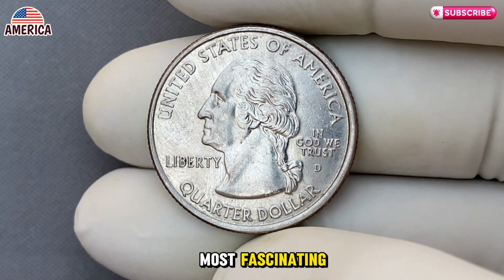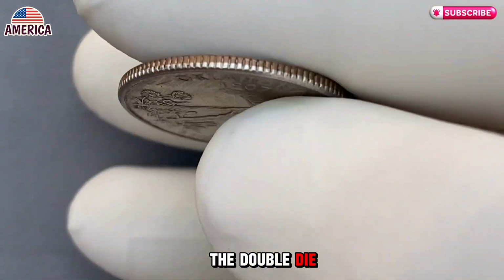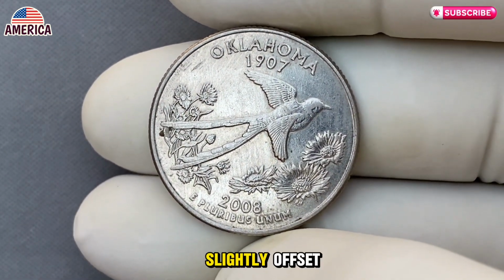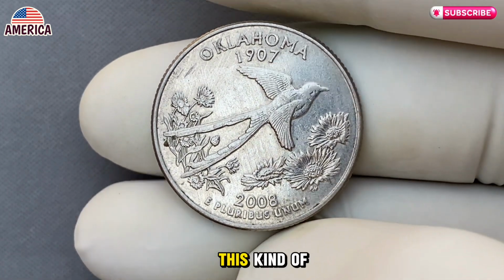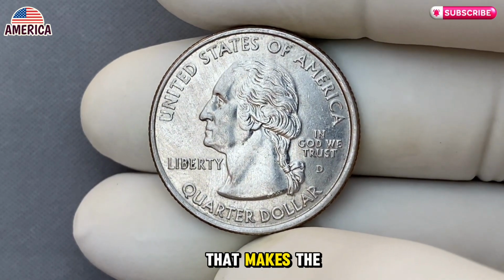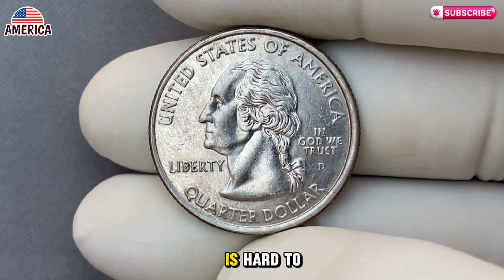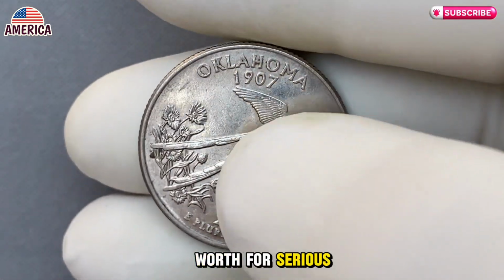One of the most fascinating error types discovered in the 2008 Oklahoma quarter is the double die. This occurs when the coin's design is stamped twice, slightly offset, creating a doubled image on the coin. This kind of minting mistake isn't just a cool visual trick, it's a rarity that makes the coin incredibly desirable. The double die error is hard to spot with the naked eye but can add thousands of dollars to the coin's worth for serious collectors.